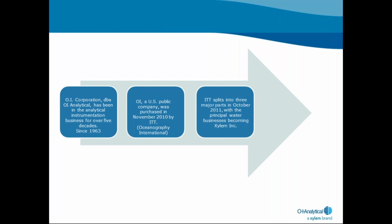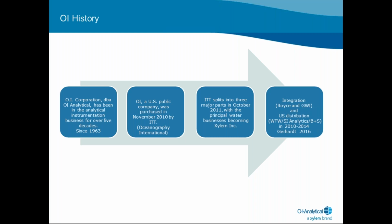ITT split into 3 major groups in October 2011, with the principal water business becoming Xylem, and that is the umbrella we're in. We've had some integration of different products with Royce, GWI, US distribution of some different products and such. So we've had a long history of providing analytical instrumentation.